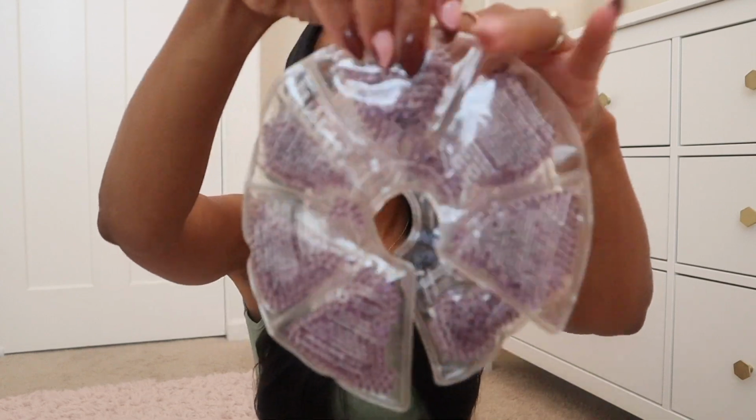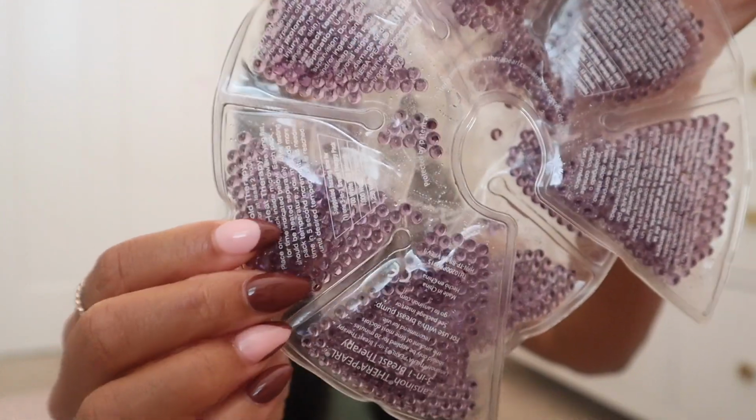So this is what they look like. They have these little pearl beads inside of them, so you can put them in the freezer or you can heat them up in the microwave. If you heat them up in the microwave, these are going to be good for clogged ducts, for mastitis. This is going to be good for milk letdown. You can also use this when you're pumping.